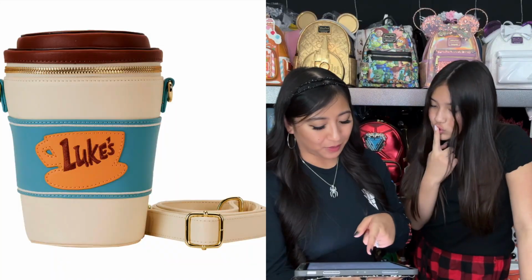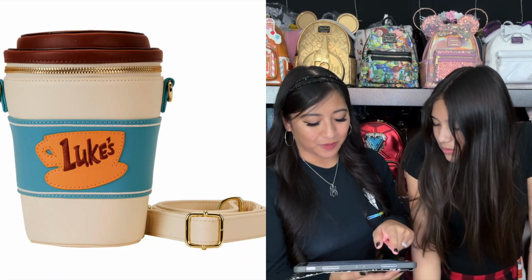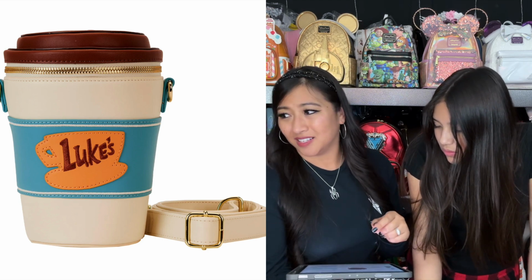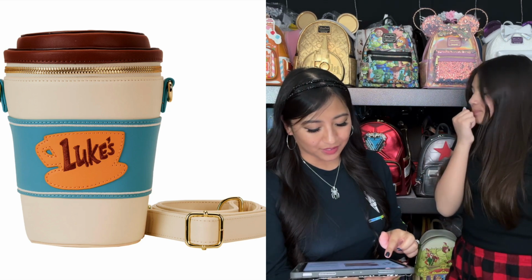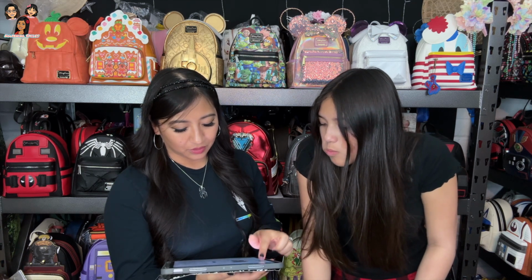So, alright, just a couple more here. This is pretty cool. I do like the coffee cup bag. That's the crossbody. Similar to the style of the mug from Friends, right? Like the coffee mug, so this is the coffee cup, but it's Luke's obviously. So that's cute. I like that. And then you got a card holder of the mug. Really cool. Gilmore Girls fans rejoice.